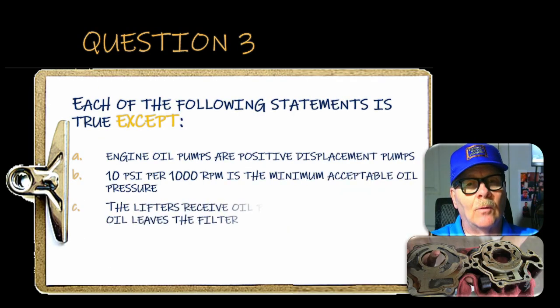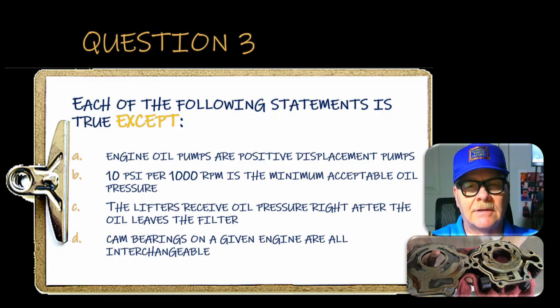Each of the following statements is true except A. Engine oil pumps are positive displacement pumps. B. 10 psi per 1000 RPM is the minimum acceptable oil pressure. C. The lifters receive oil pressure right after the oil leaves the filter. Or D. Cam bearings on a given engine are all interchangeable.